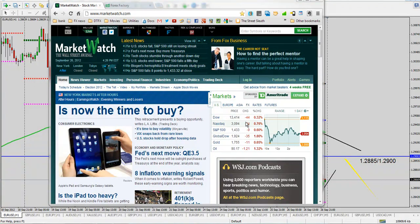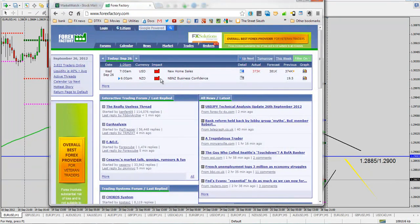Quickly, a look at the US markets. Everything closed down today. Gold being a big loser. Actually recovered quite a bit, but it was down quite a bit today. Oil is still just kind of hovering around that $90 mark, and you can see the Dow and S&P dropped a bit as well. As far as news went today, new home sales came out a little bit worse than expected. Not by much, but enough to kind of put a damper on Wall Street.